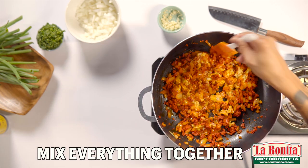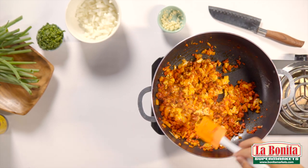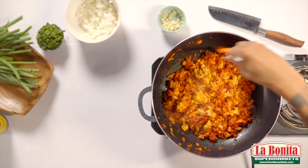It smells really good. Wish you guys could smell this, but you guys probably are because you guys are following the steps. If I'm going too fast, please let us know. If you have any questions, type in the chat.